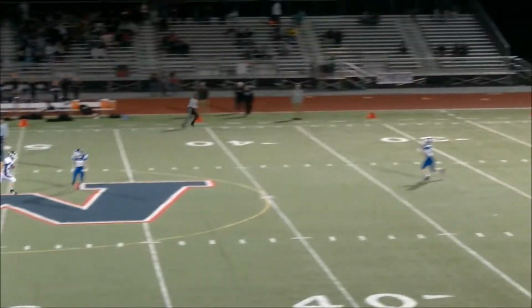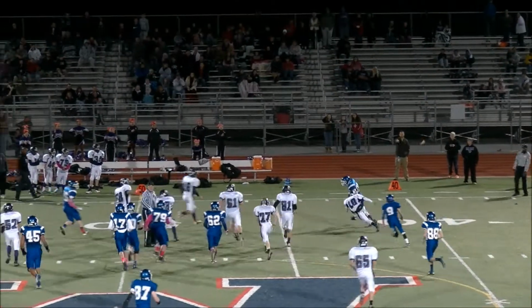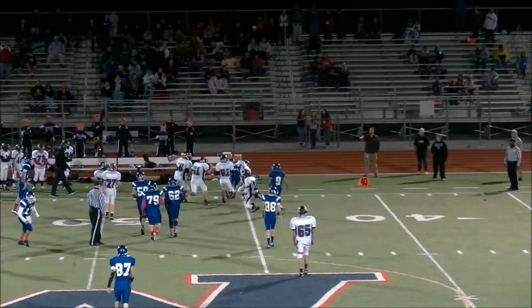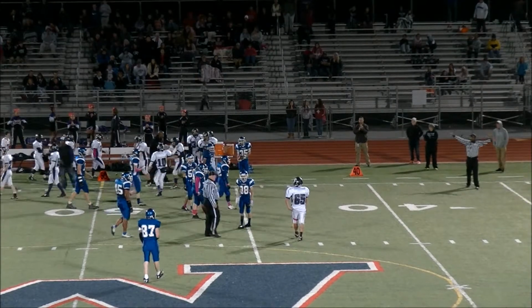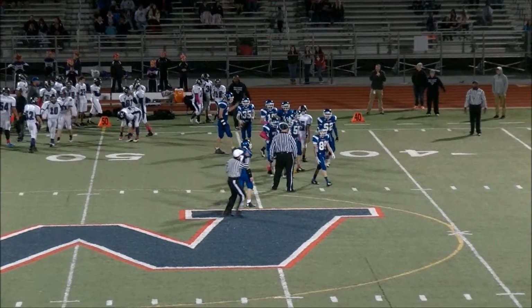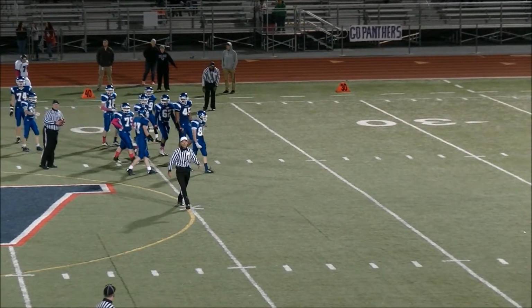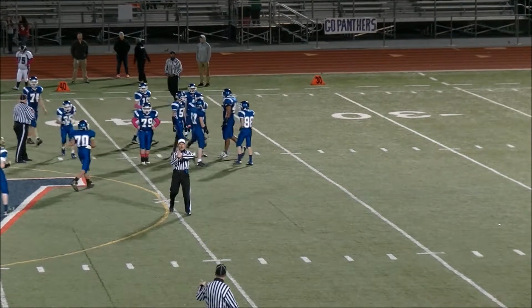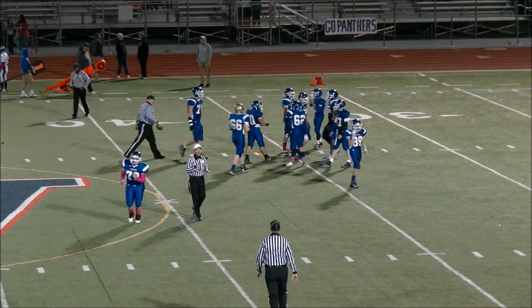The punt's off, taken by the deep man. Oh, we got a block in the back. Have a flag on the play. That's a crucial penalty. It was a block in the back from the spot. Block in the back on return team. 15 yards to the spot.